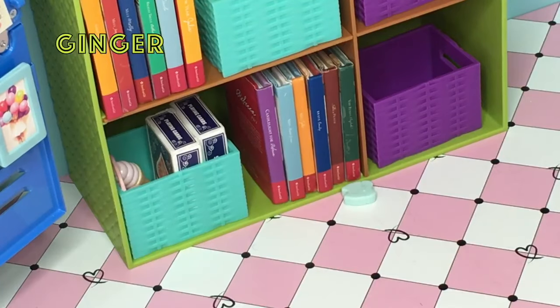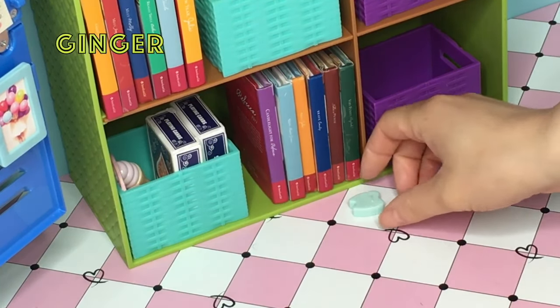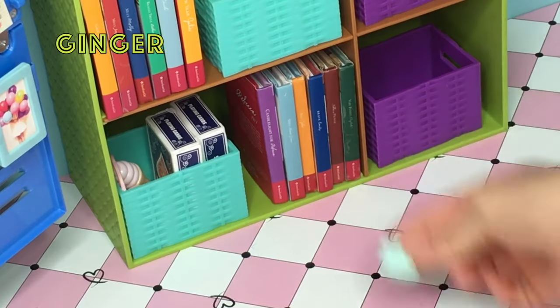I also found what dropped out of the locker. It fell right over here and it is some dental floss. So let's go ahead and move that out of the way.